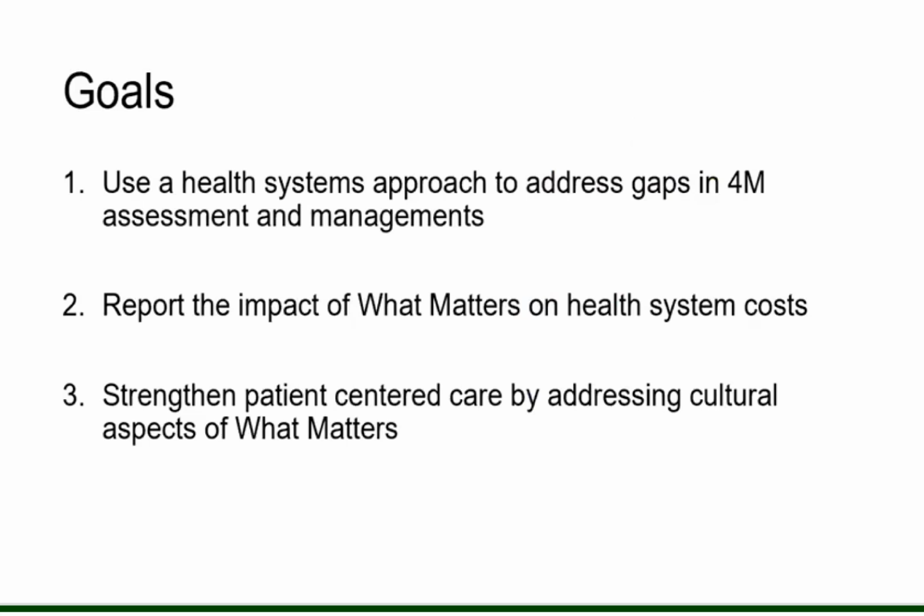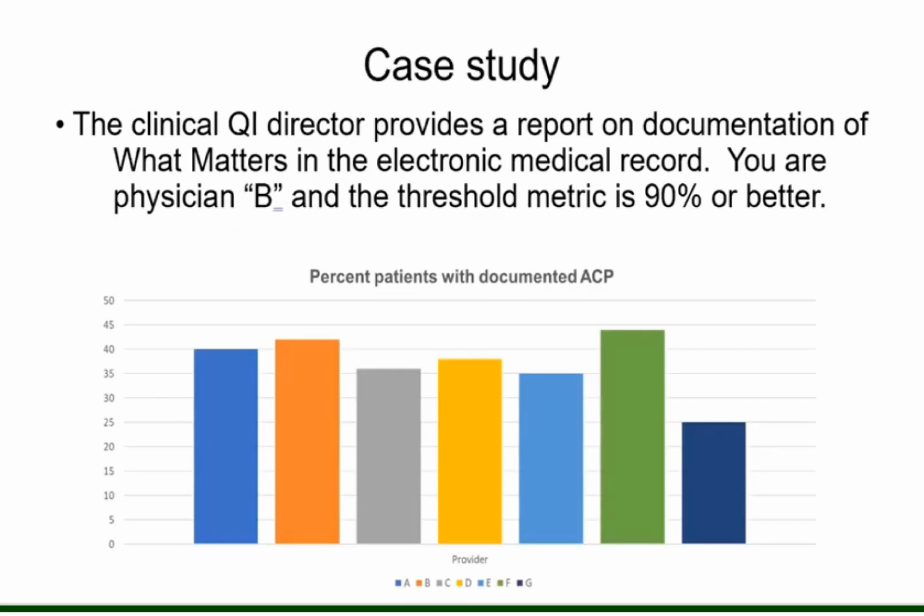So the goals for this presentation are to look at a health systems approach to address gaps in the 4M assessment and management, report the impact of what matters on health system costs, and then strengthen patient-centered care by addressing some of the cultural aspects of looking at what matters.